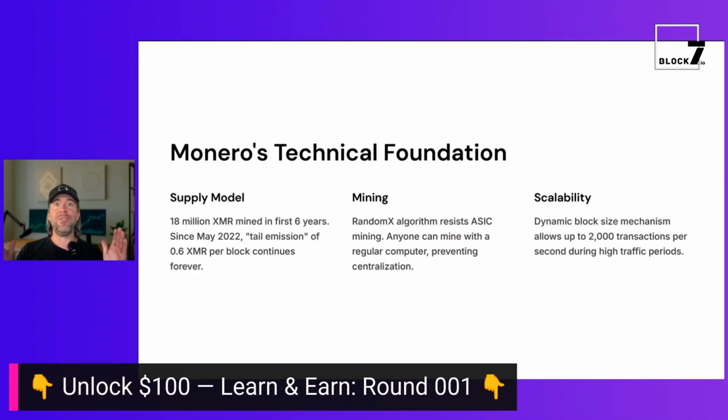What is Monero's technical foundation? We have the supply model: 18 million XMR mined in the first 6 years. Since May 2022, we have a tail emission of 0.6 XMR per block, and this continues forever.